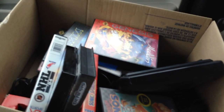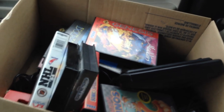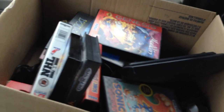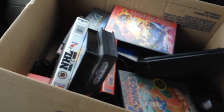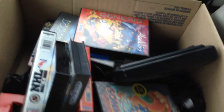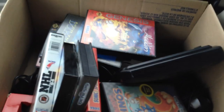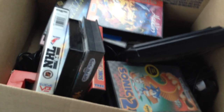Okay, so far so good. That first sale that I hit, I checked out some records and looked right around the corner. I was the first person there. They were just finishing setting up. Just look right around the corner, there's a box full of Genesis stuff. System, a bunch of controllers, and probably 10 to 15 games. I had a quick flip through, but I didn't see anything too crazy.